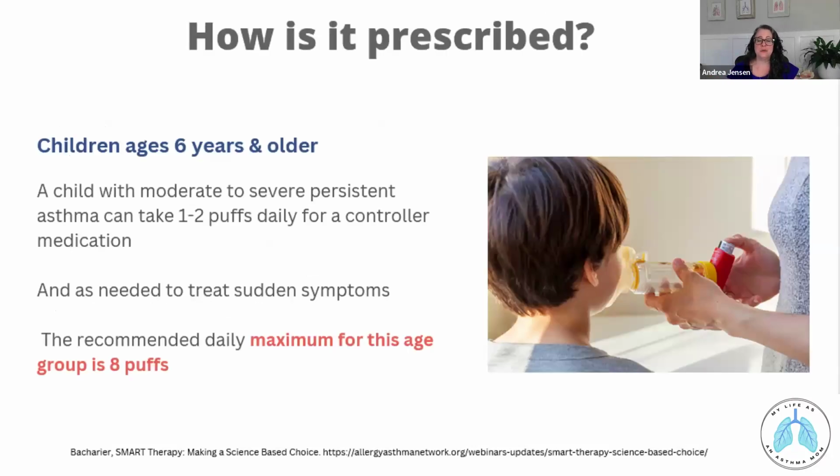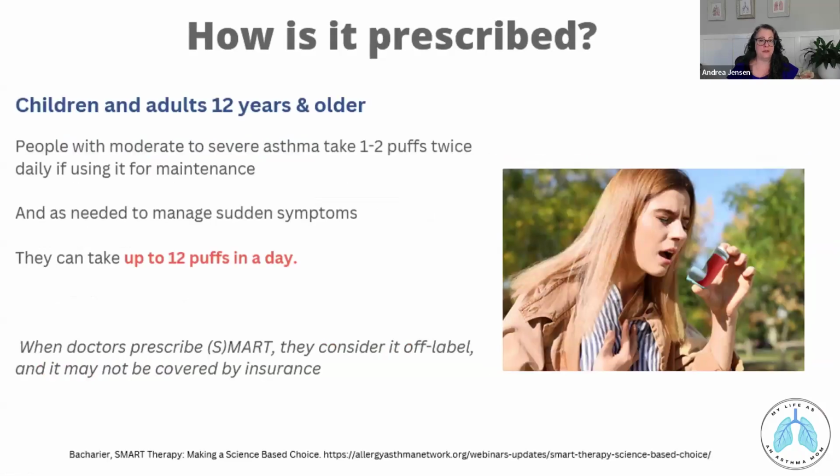For children ages 6 and older, a child with moderate to severe persistent asthma normally takes 1 to 2 puffs morning and night, and as needed to treat sudden symptoms. I have here in the red, the maximum for this age group is 8 puffs. For adults, it's 12 puffs. Similar, take it as your controller, use it when you need to, up to 12 puffs.